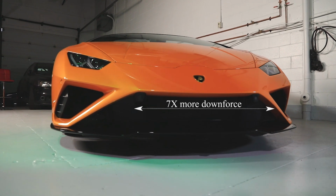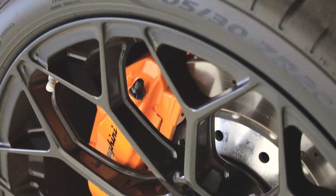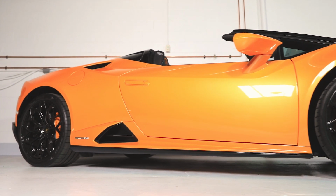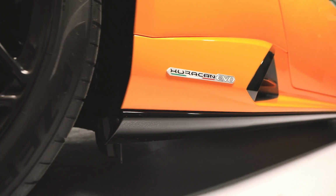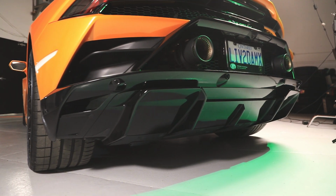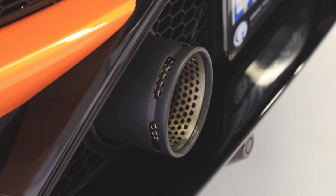So the first thing I love about this car, when you see the front end, is that new design bumper. Did you know it actually creates 7 times more downforce than before? Moving along the car, looking at these rims, with the black rims and the orange calipers, it looks really nice. Moving along, you see the side skirts. These are aggressive and beautiful. It's got really sharp lines, and the side skirts are nice and definitive. When I come around and look at the back end, I really like the way it's been designed. It's super aggressive. I love the way the tailpipes come out the mid bumper, and that rear diffuser is super aggressive.